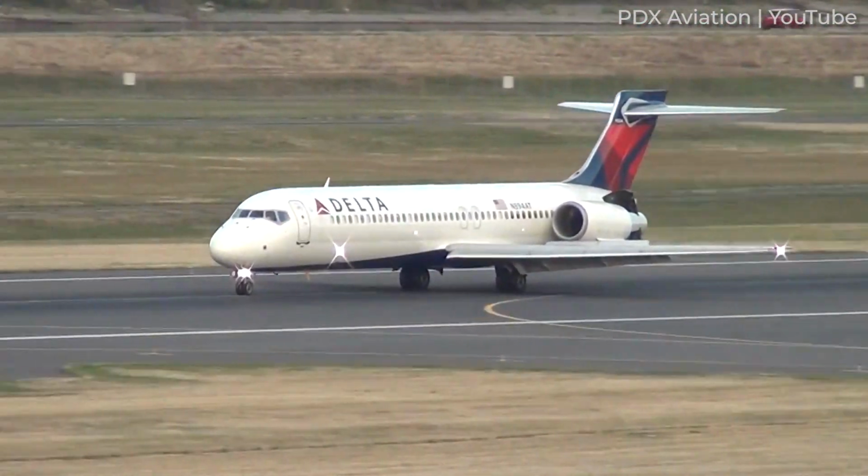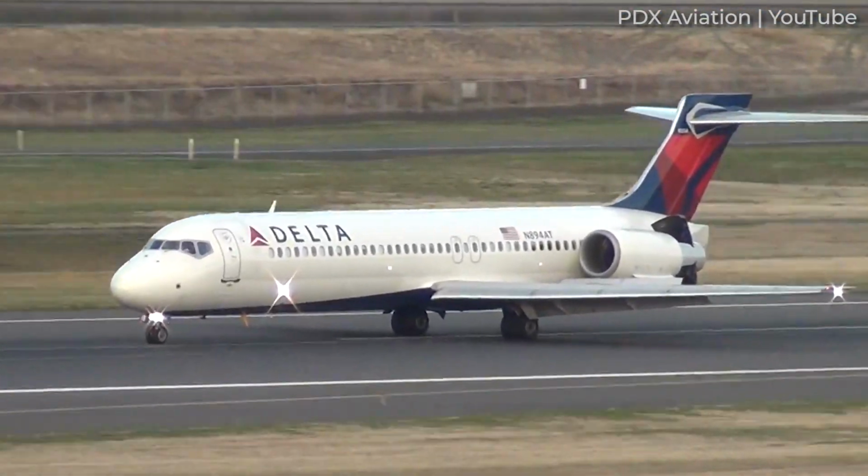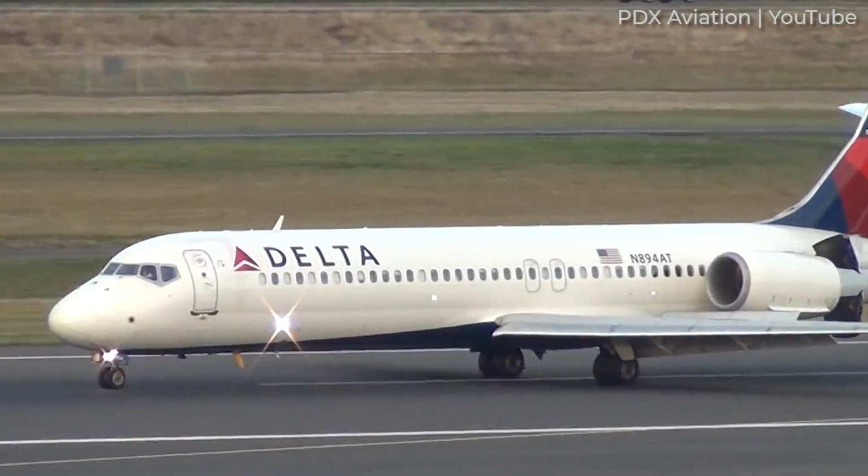And so that's everything we could find relating to the CrowdStrike issue and its impact on Delta Airlines.